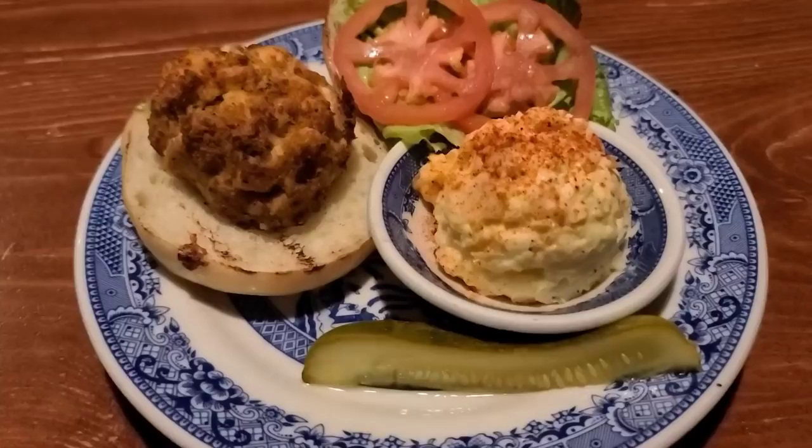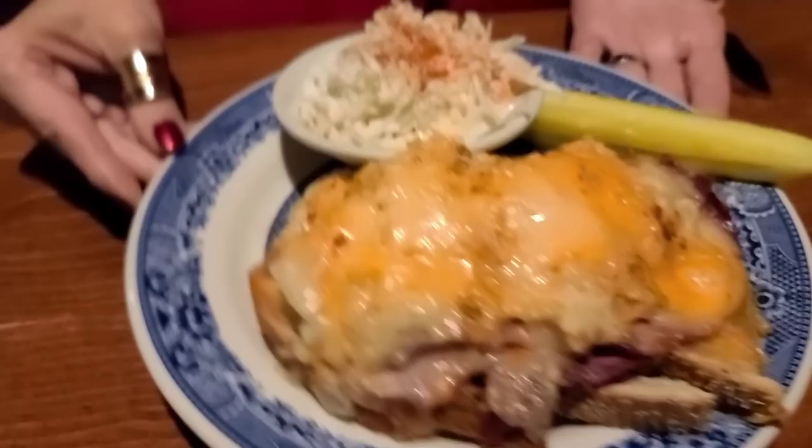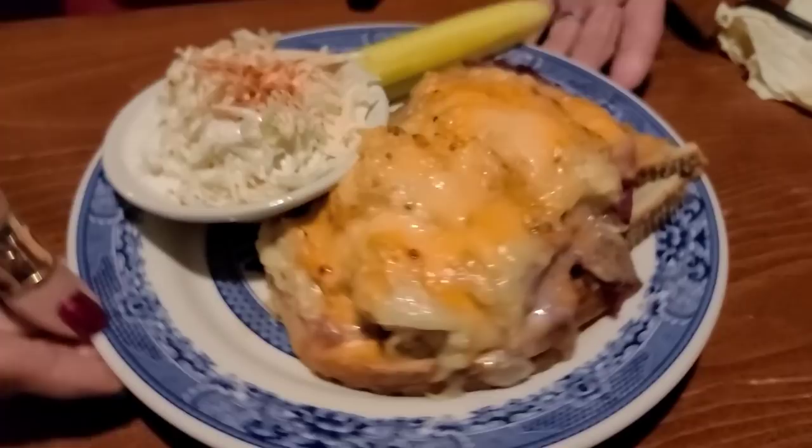Potato salad, 4 ounce crab cake, brioche bun, pickle. Abby, you got quite a bit there. Yeah, I got the open face Reuben sandwich, and some coleslaw. There's a lot of cheese and sauerkraut on that. That's on rye bread.